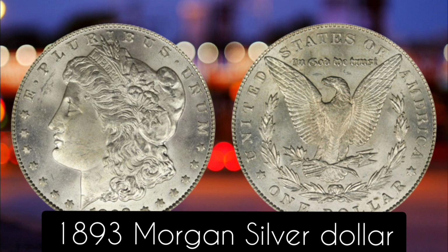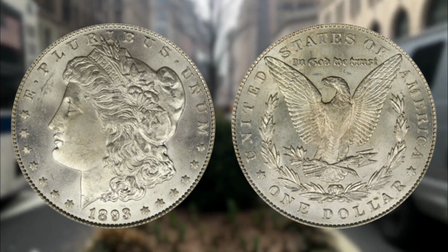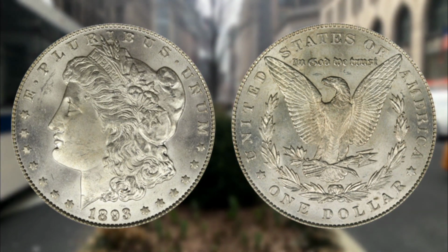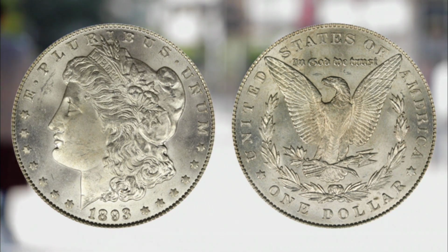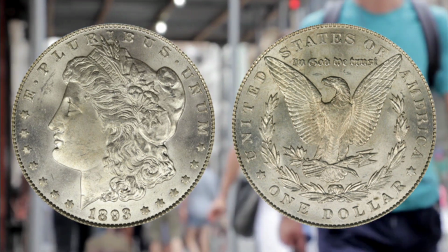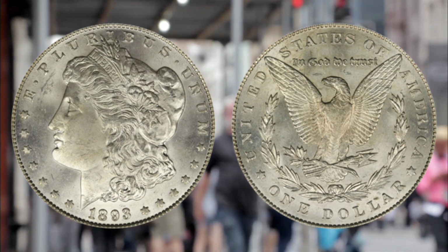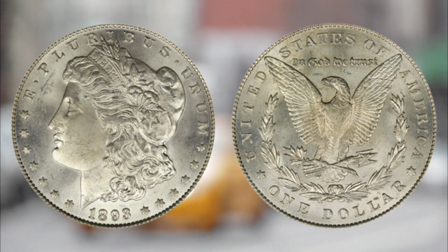Number 1. 1893 Morgan Silver Dollar. The 1893 S Morgan Silver Dollar is the rarest piece in the series, and can even be worth thousands. The S, which stands for the mint location of San Francisco, can be found on the bottom of the reverse of the coin. The biggest reason why the piece with an S mark is so valuable is because of its low mintage of 100,000. The 1893 S is the rarest of all Morgan dollars in higher grades.